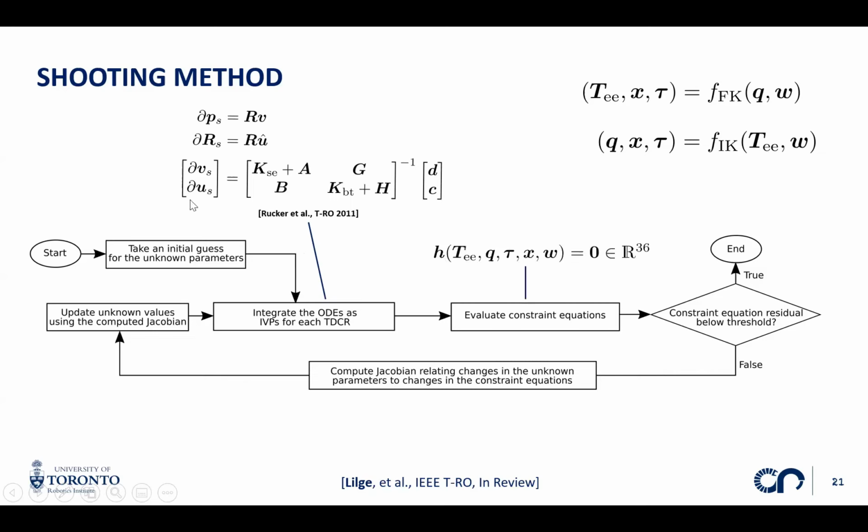After this step, I can then evaluate my constraint equations and check if they are below some certain threshold. Ideally, I want to solve them for 0, so I solve for some very low threshold. If that's the case, I have solved my equations. If that's not the case, I compute a numerical Jacobian that relates changes of my unknown values to changes in this boundary condition. It's kind of like a gradient, and I can go along this gradient to essentially minimize my constraint equation. So I use this Jacobian that I compute to update my unknown values, and then I loop through this over and over again.